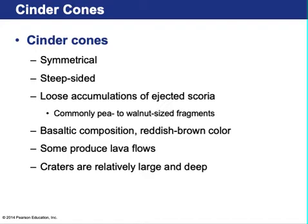We are in the second part of 8.9, and 8.9, remember, is on pages 175 and 176. So there's three types of volcanoes. We've already looked at shield volcanoes, and now we're looking at the second type, which is cinder cones.